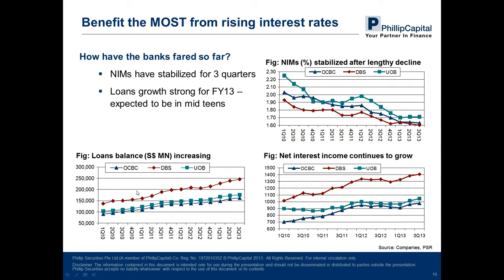So first of all, as you can see, the net interest margins have bottomed out. And the good thing is that they have stabilized over the last 3 quarters. Of course, the interest rate environment is extremely depressed. Again, the loans growth momentum is much stronger than its peers. As a result, you can see that the net interest income is continually being driven by the exponential loans growth, and it outperforms its peers.